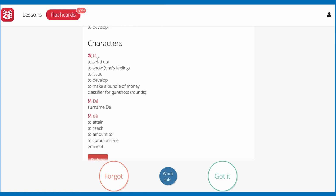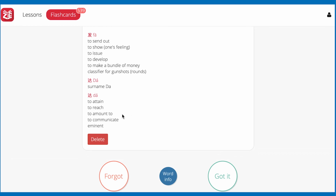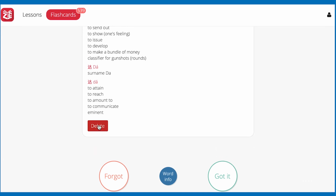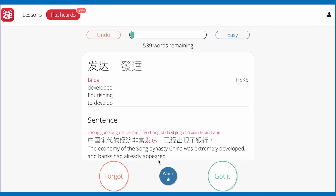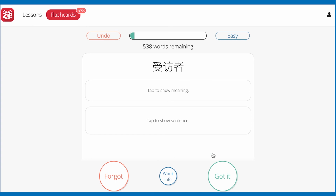So fa on its own means to send out or to show or develop, and then da, which means to attain or reach. That's what they mean separately, but together it means developed. If you don't need it anymore, you can delete it, but I find this very, very useful. So we'll just flip it back and we'll say that we got it, so we understand it, and it will swipe it right.